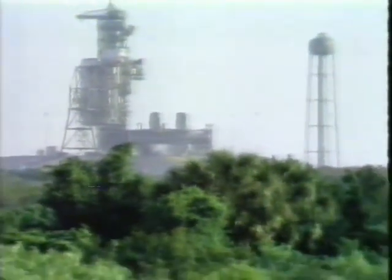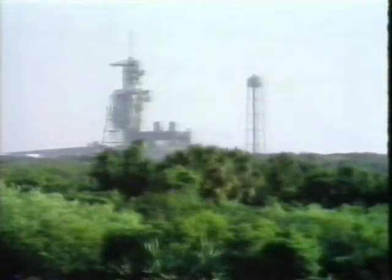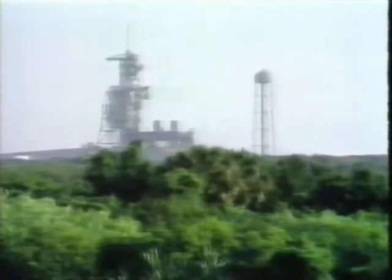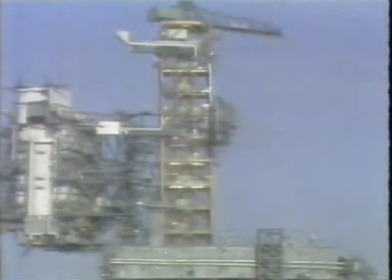Columbia's main engine slowly being throttled back now. Should be throttled at 65% at 6 seconds before main engine cutoff. Status check in the control center. Columbia, Houston, you're go at 8. Mark, 8 minutes, 4 seconds. Looking good. 30 seconds to go.